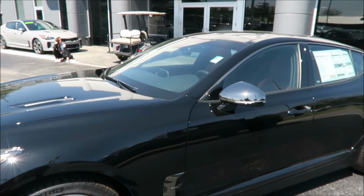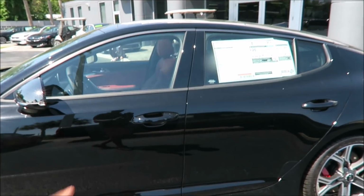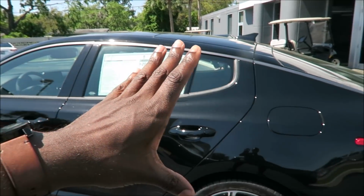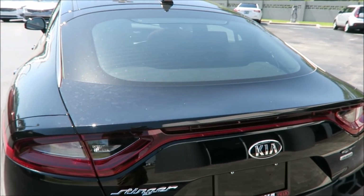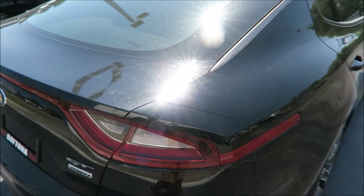The side profile, besides the functional grille, nothing too crazy about it. It still looks good, but there's nothing too stylish about it. It just has a nice sloping roof line, nice curves to it. When we get to the back, we'll get into a couple of things that look great and some things that could possibly be improved. So let's start with this side marker here.